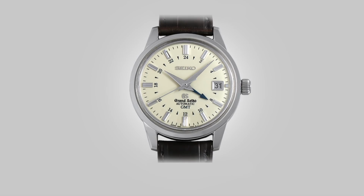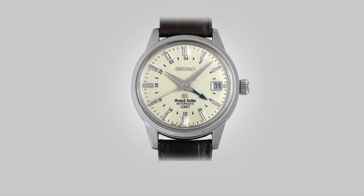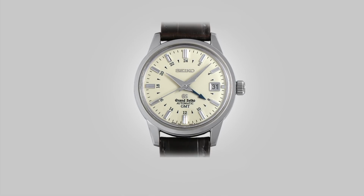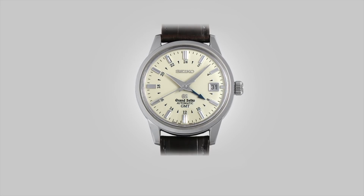It is not difficult to discern that this piece was inspired by vintage watches, and this piece caught my eye because of how well balanced the dial is.